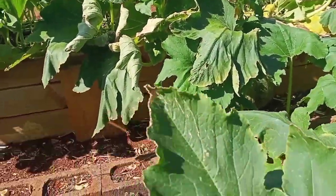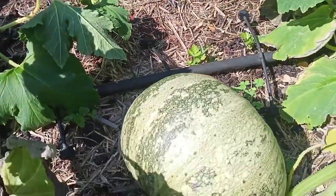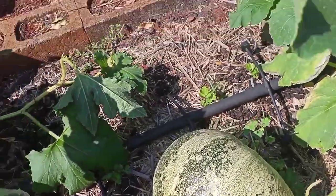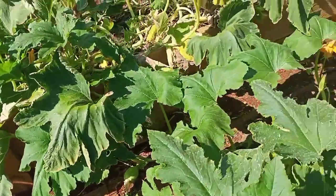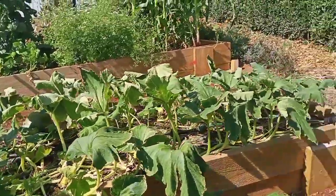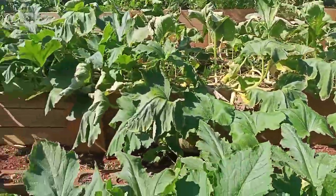I don't know how big they'll get this year, because we haven't had very much rain. We've been watering them, but there hasn't been much rain. So we'll see how we go. Hopefully we'll get a bit of rain and that'll help them grow a bit bigger before they ripen.